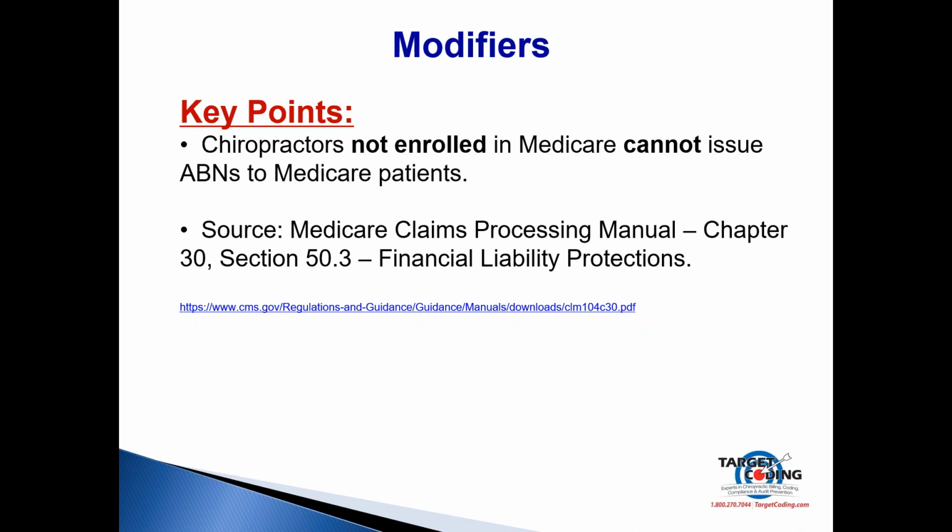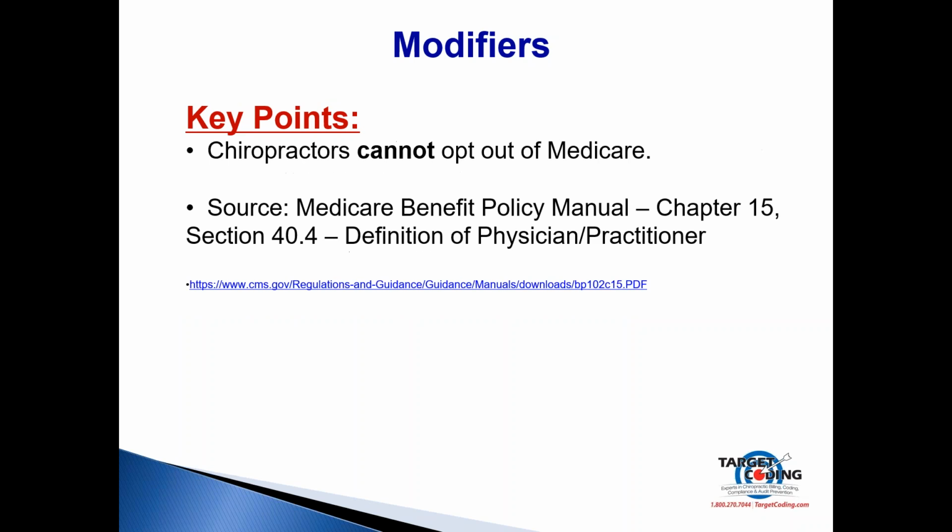Don't believe me. Don't believe me. Go to the Medicare Claims Processing Manual, Chapter 30, Section 50.3, under Financial Liability Protections. I've provided the link there, and you'll see chiropractors that are not enrolled in the Medicare program cannot use ABN forms. Chiropractors cannot opt out of Medicare. You don't have to believe me. Just go to the Medicare Benefit Policy Manual, Chapter 15, Section 40.4, and you'll see chiropractors cannot opt out.